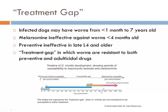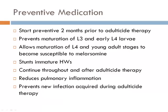One thing that is very often not understood about heartworm treatment and prevention is that there is a treatment gap when none of our drugs will treat the worms. The preventives will only kill the larvae up to mid L4 stage. They will kill L3s and L4s. And the adulticides will only treat the older adults, so L5s and above. So there's a gap where we can go through all of the treatment appropriately and we're still going to have an infected dog, because it had worms at a stage where our drugs couldn't reach them.